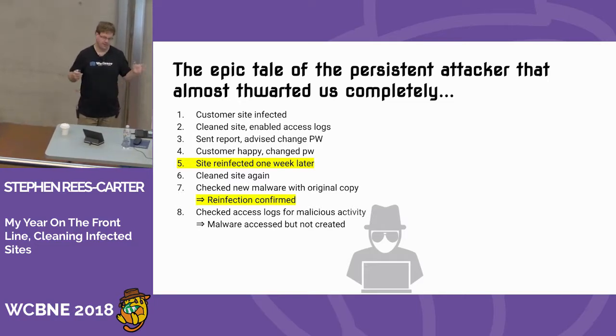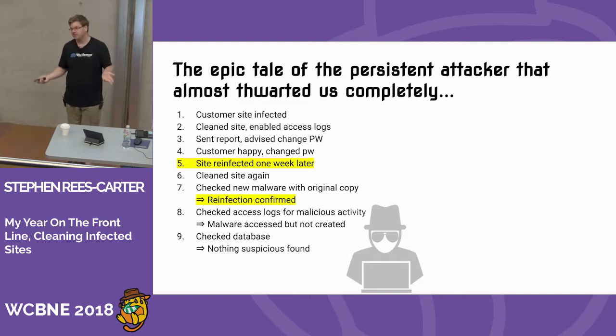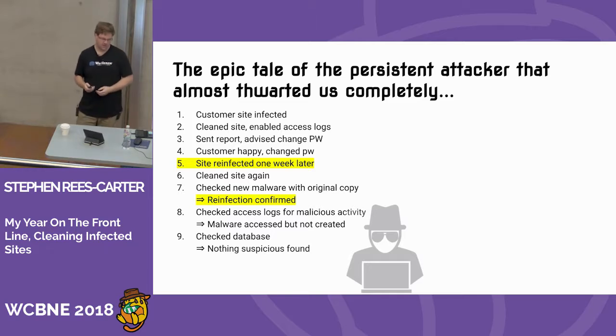And because we enabled access logs at the end of the cleaning, we had the full history of when it would have been created. We knew it was created in that window. So we had a very limited set of logs, which made that bit easy, but we still found nothing. Looked in the database, there were no injections, no changed passwords, anything like that that could indicate that they're getting in by the database somehow. And one theory was that they could be changing a user password, then logging in, uploading something, but nothing in there.